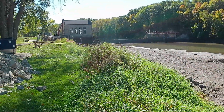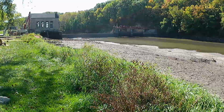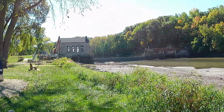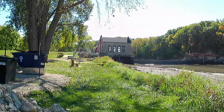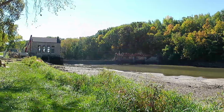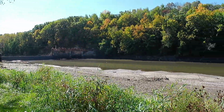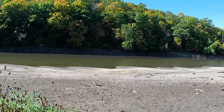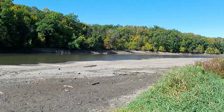I checked the sign before we moved over here, and 1855 was the first wooden dam. It's been built and rebuilt, and in 2014 it was an Eagle Scout project to get it cleaned up a little bit. Right now it's not producing any electricity, but as you can see, compare where the water was. We'll walk down a little bit.